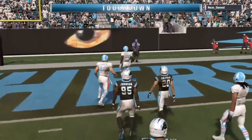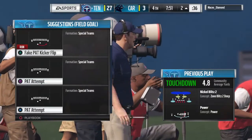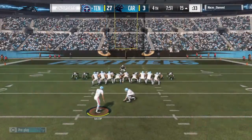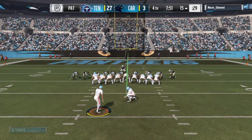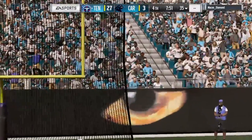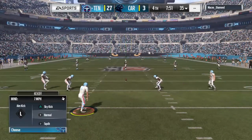And into the end zone for a Tennessee touchdown. DeMarco Murray, a 13-yard touchdown run. And the Titans find a way to stretch their lead. And oh, it's no good on the PAT, so they can't add on here. And our score is going to stay right where it is.